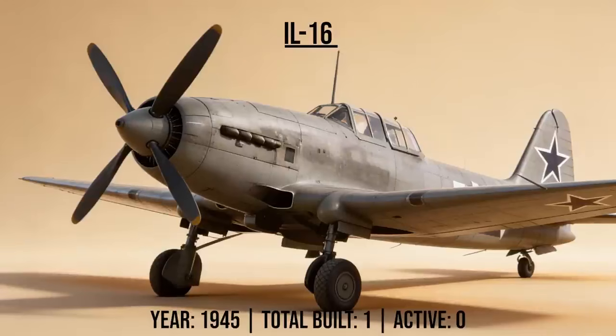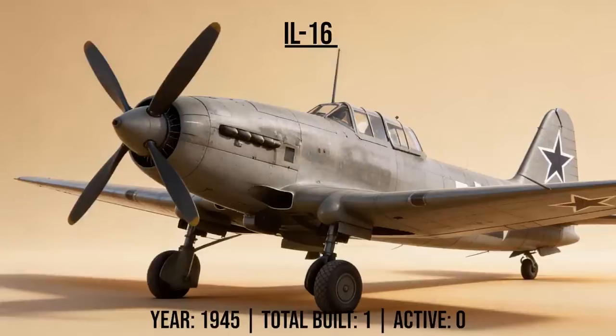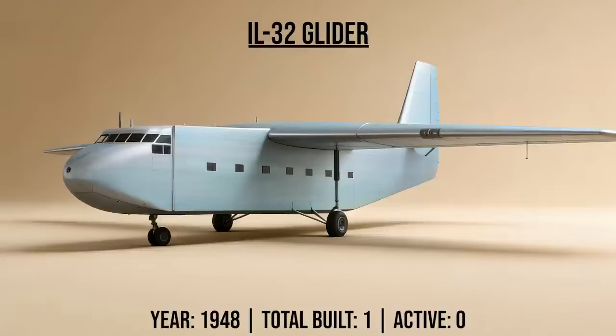IL-16, the lightweight, the sprinter, a stripped-down, lighter version of the IL-10. It was fast, but the engine was a nightmare and the frame was too weak for combat.